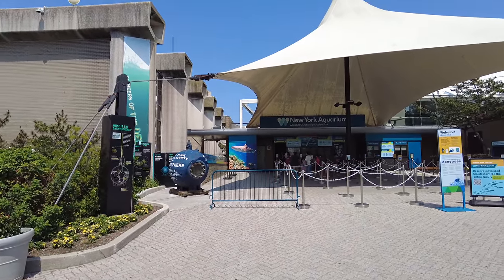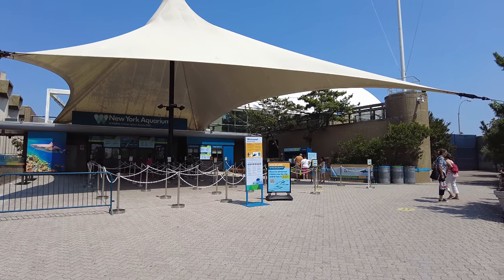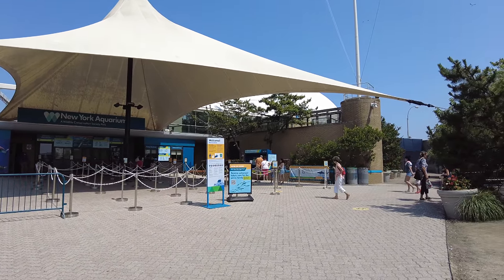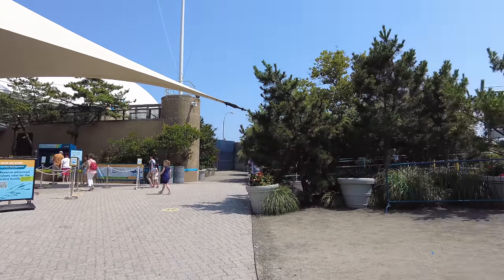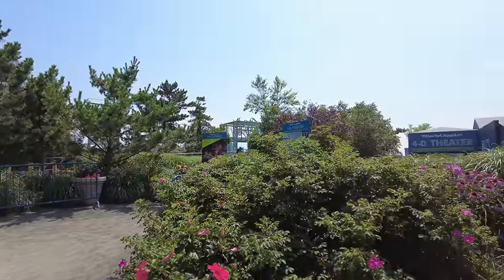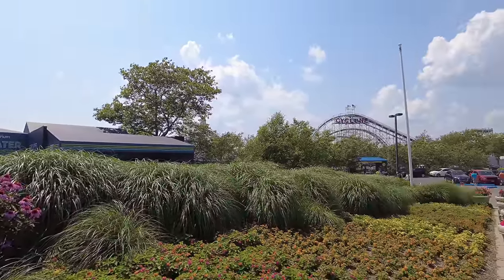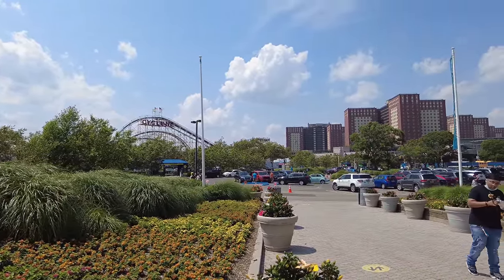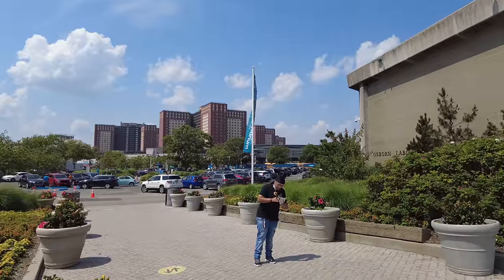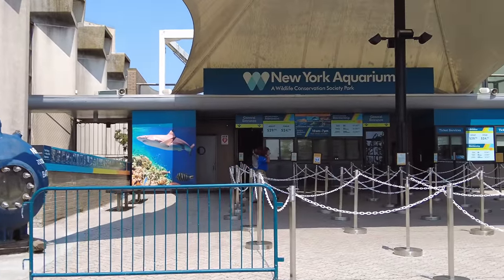Aquarium. So I just reserved my ticket online and it cost me around $29.95 for an adult single ticket. And if you bring your car and need to park here, then it will cost you $18 more for parking. So this is the price range. It's a beautiful day, look at the beautiful sky. So let's go inside and start exploring the New York Aquarium.